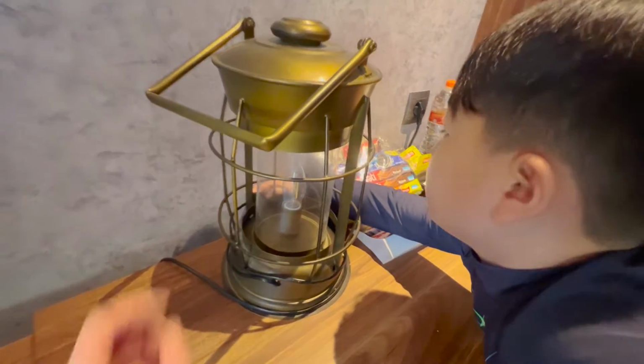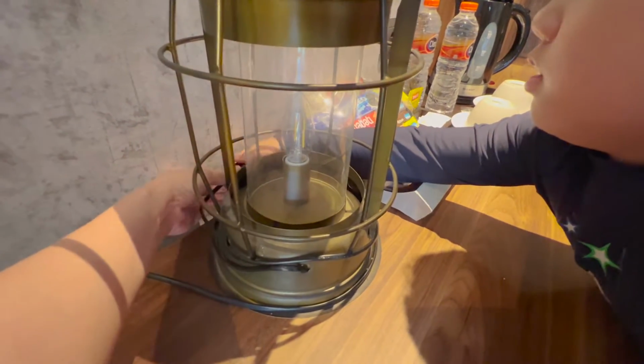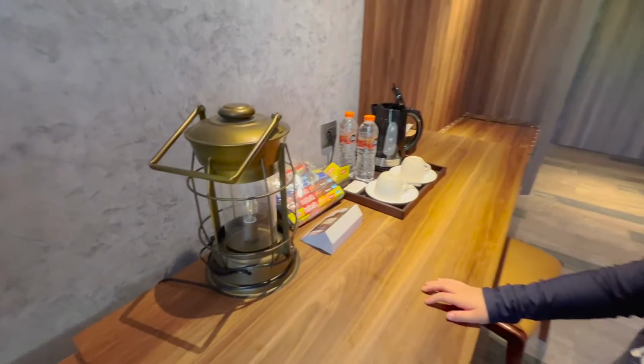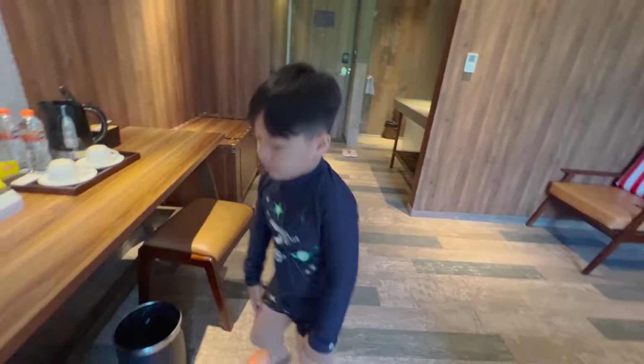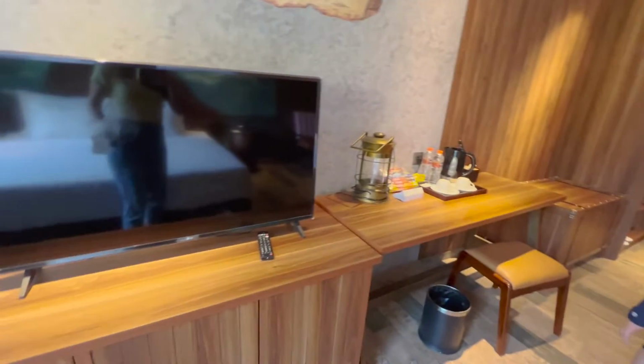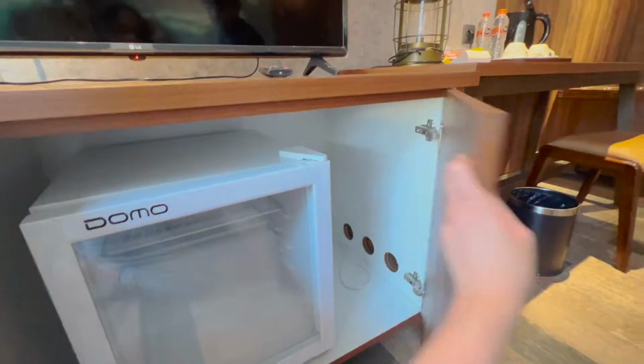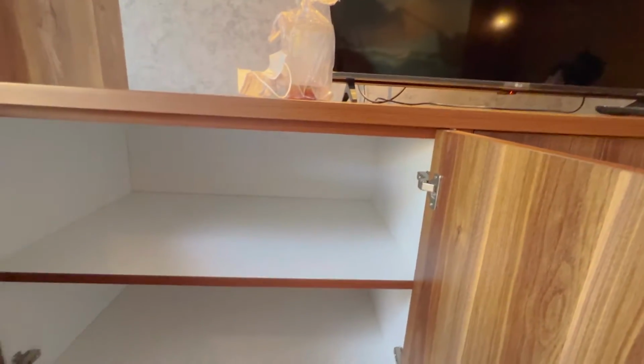Can you turn it on? Oh. It's not plugged in. No, it's not working. Maybe it's not plugged in yet. I can't see any cables down here. So we have a TV, we have a chiller, the same. So it's just a regular drawer.